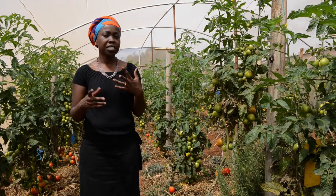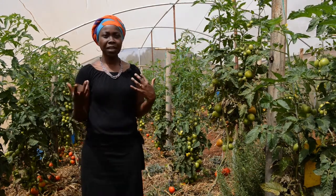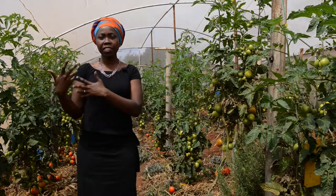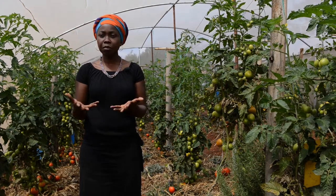The French bean farmers have been doing their marketing using middlemen, who come from Nairobi, not very far. They are able to buy at a very good farm gate price, and the farmers have been very happy about it.